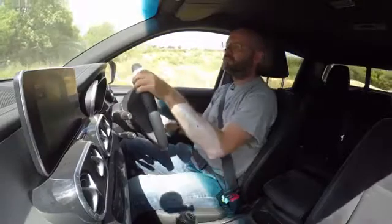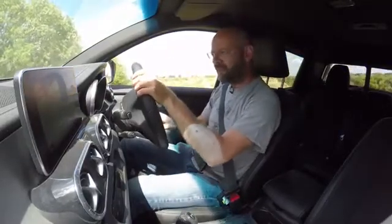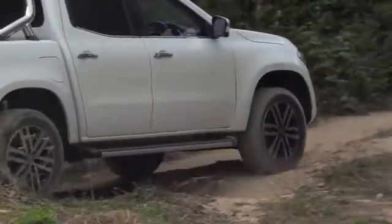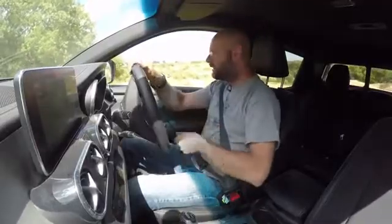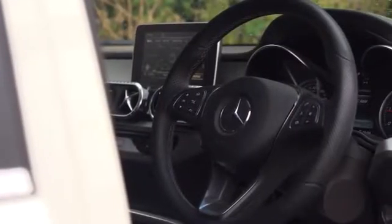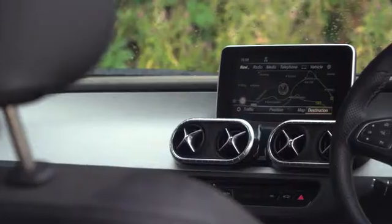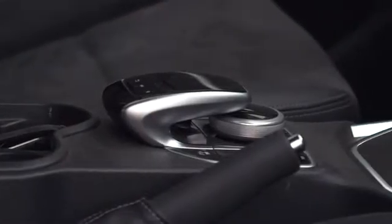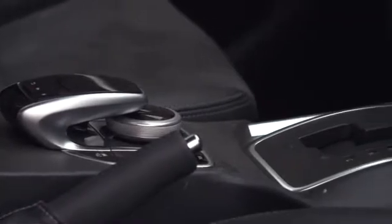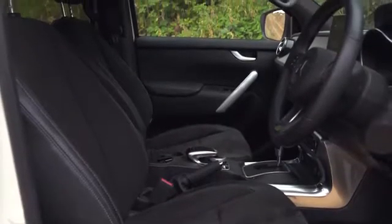Just going over some moguls now. It rides firmly enough with nothing in the back. It rides a bit more supplely by the time I chuck in 250 kilograms of sand and gravel. The interior is pleasant. Mercedes, when they approached this, said there are lots of pickups that do the off-road load carrying thing and people use them every day, but wouldn't it be nice to have one of those cars which is actually quite pleasant and classy inside?